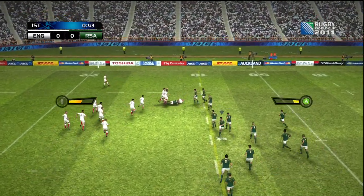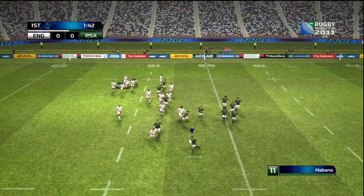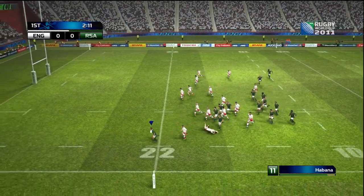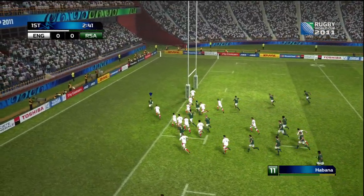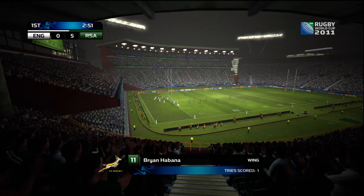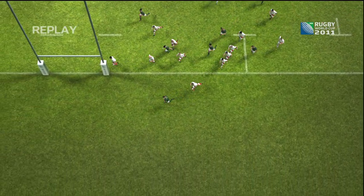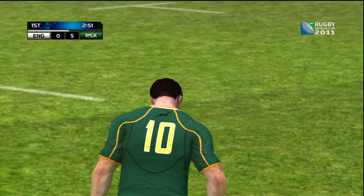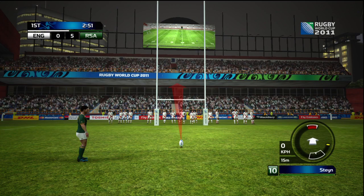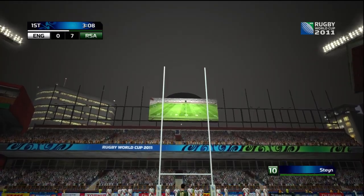He takes it out. It's a turnover. He takes it on. Staying to space. Pavetta. So can he add the extra points with this conversion? And that's sailing through for two more points.